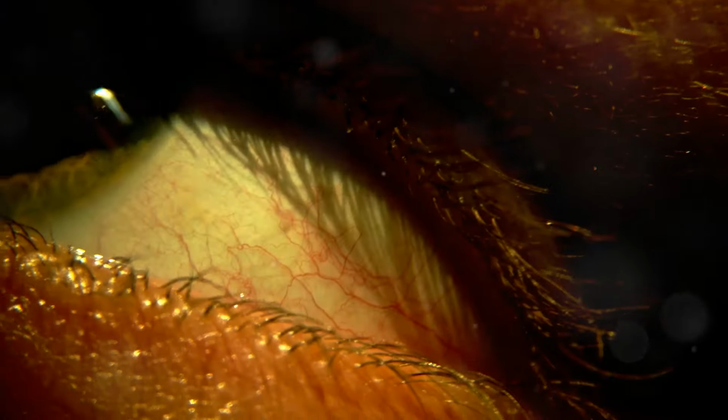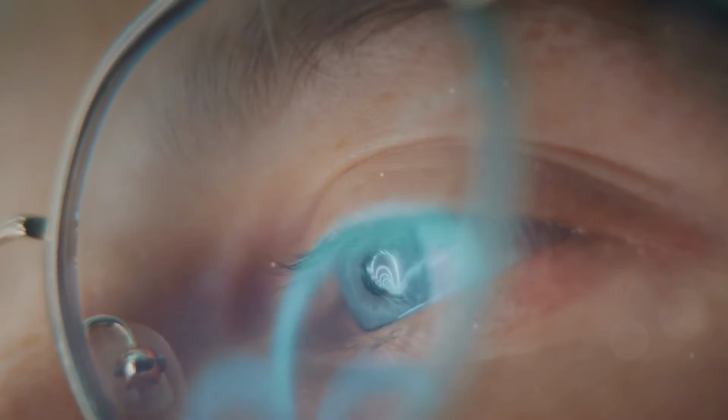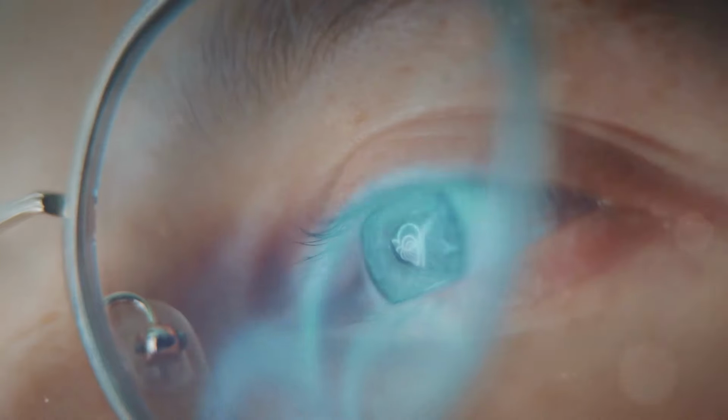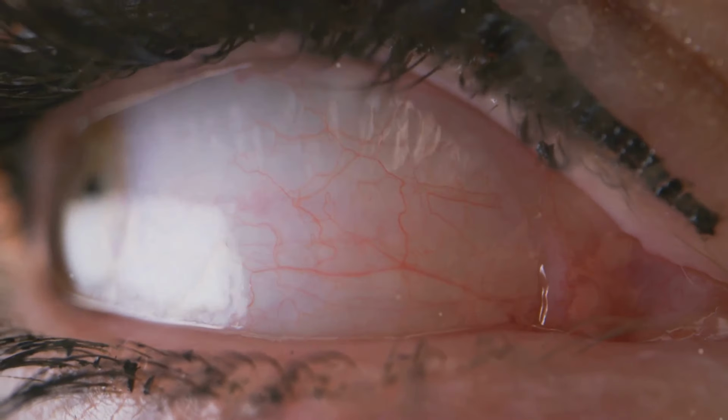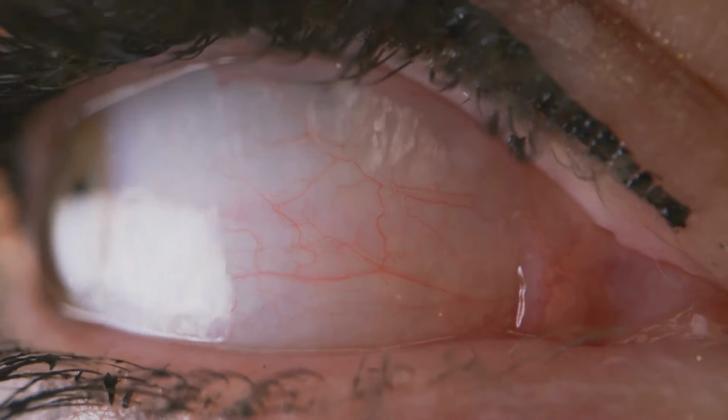The human eye is an intricate and fascinating organ, a marvel of biological engineering. It acts like a camera, capturing light and transforming it into vivid images that our brain can interpret. The cornea, a transparent outer layer, first bends the incoming light, playing a crucial role in focusing vision. The light then passes through the pupil, a small opening controlled by the iris, which adjusts to regulate light intake.